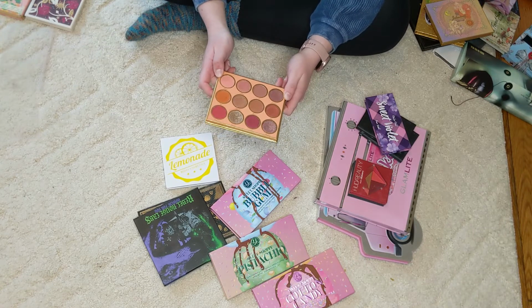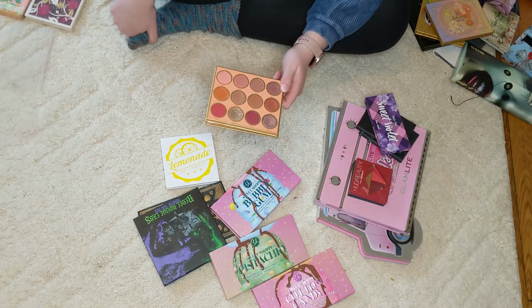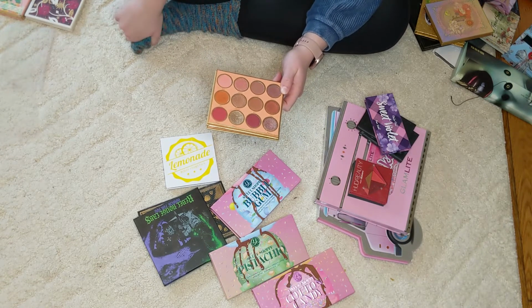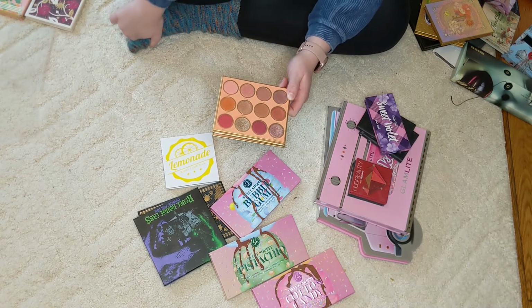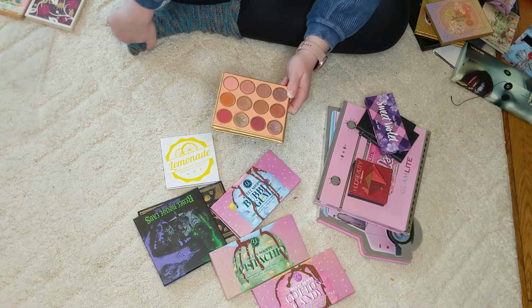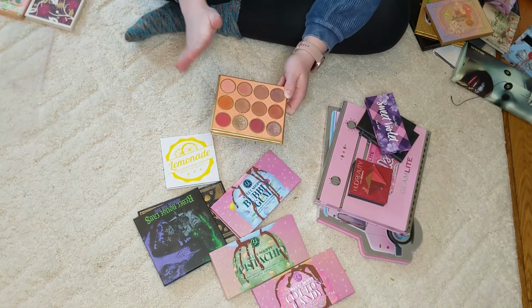I think the mattes are great, metallics are great. I feel like I don't reach for this one as much as the Salmon palette just because it is extremely warm toned and there's not really much different that you can do with this, but it is really nice. I like the formulas and I do reach for it, so I'm gonna keep this one too.